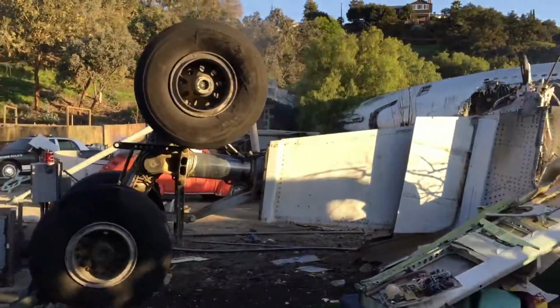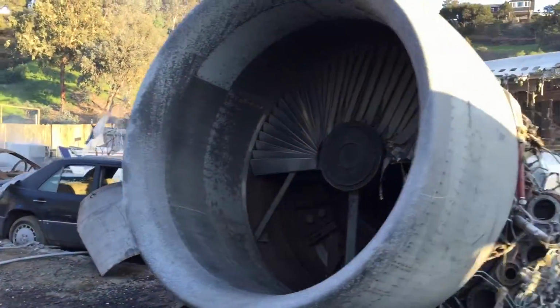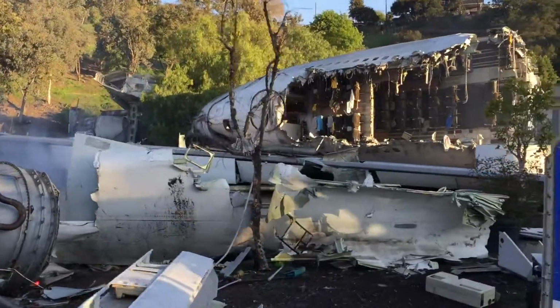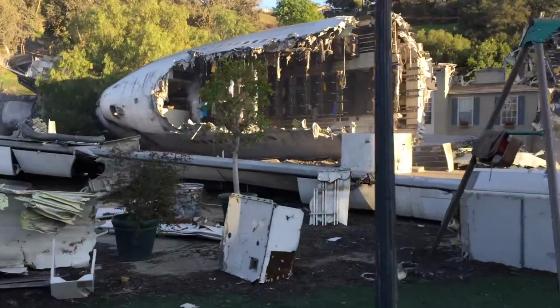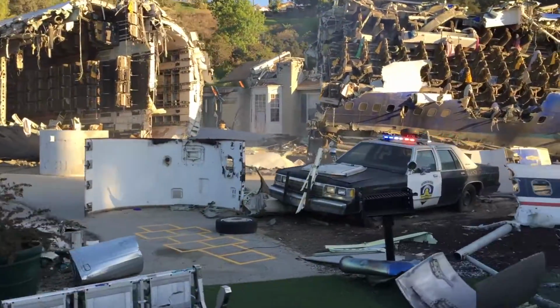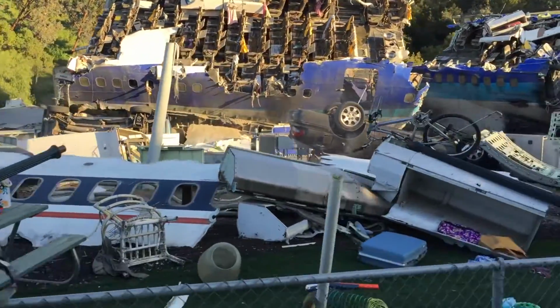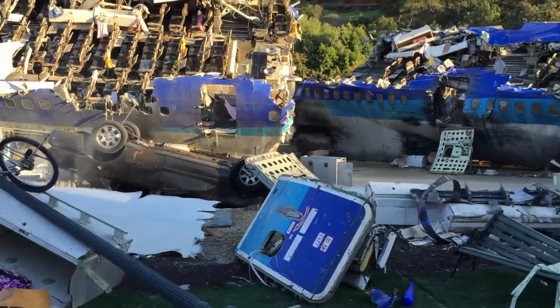The most frequently asked question about this particular set is, is that an actual 747? And the answer is yes. It is a decommissioned 747 that was acquired out of the airplane graveyard in the Mojave Desert for the bargain price of $60,000, which is pretty darn good. However, the shipping and handling was $200,000, and they had to bring it here in 4 separate pieces.